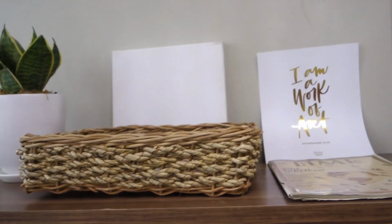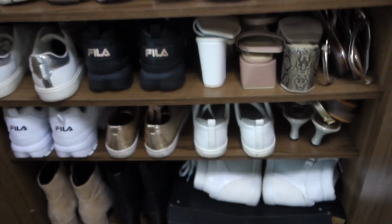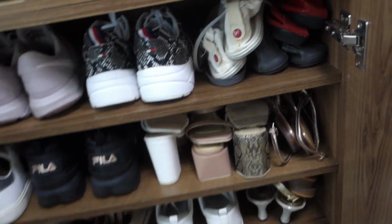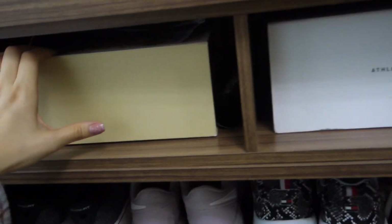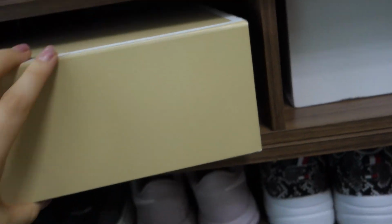Then this is the shoe cupboard that I have. I want to put some more paintings up here. I really need to get painting so I can put something up there. And then these are my shoes. I tried to squeeze everything in here, but I'll show you some of my favorites. Obviously, I have a periodic table, of course. And then, no, those aren't my favorites, but they're nice.